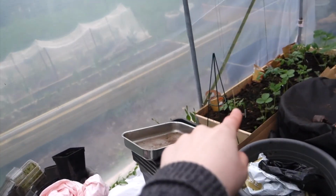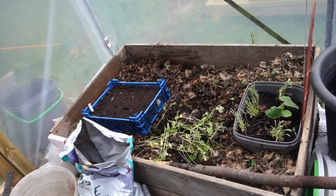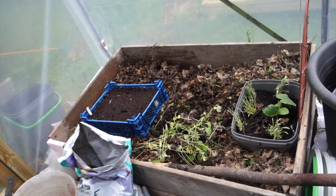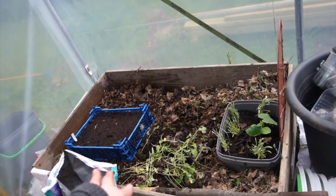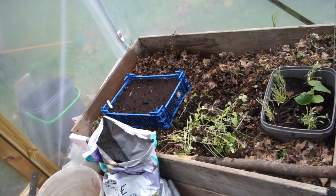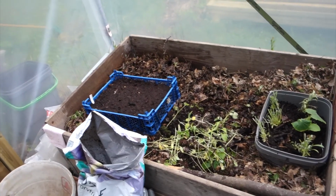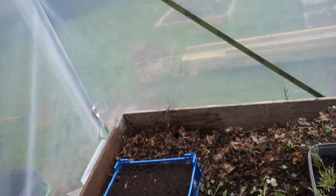So I have that one to start with, and then the compost here will just be a way to build up some material in here, and when that is finished I hope to take away the edge and then just spread it out a bit. We'll see, but the plan for this year is that I will be growing cucumber and melon in here.